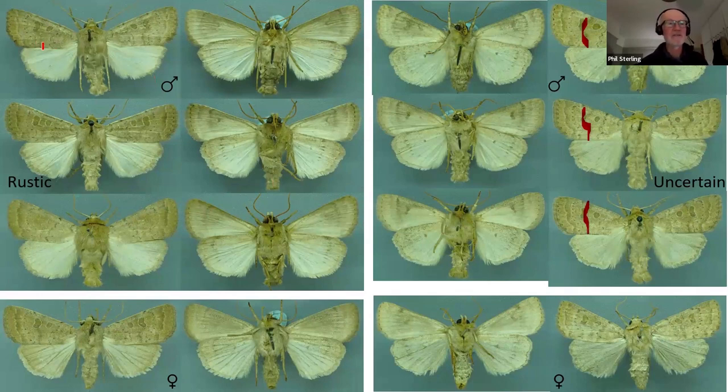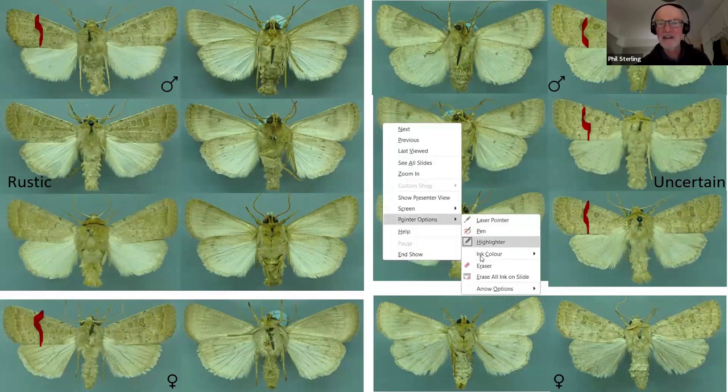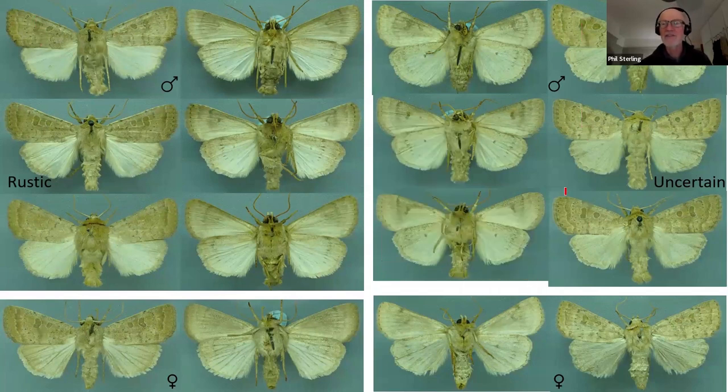However, hop over to the rustic and you can see here, well, there is a sort of band here. And actually, there is a band in the bottom left female. So it's not an all or nothing character, that band. But if you add the presence of the band to the orange brown forewing, then that's a good start for separating out rustic from uncertain.